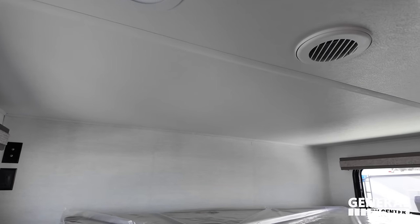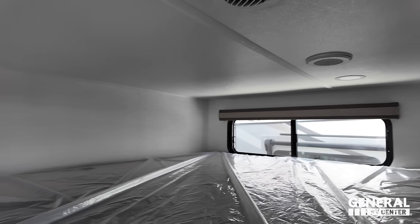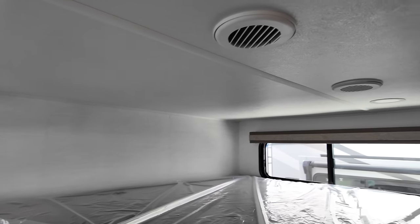All right, up here in the loft, I'm not going to be able to go all the way up like you would. But you can see... I couldn't do that. Yeah, this one's a little low. You can see there's a nice big bed, windows. I do like how much natural light's in here.